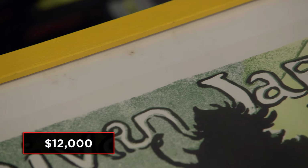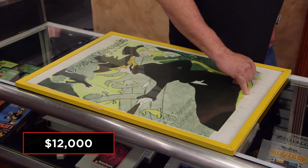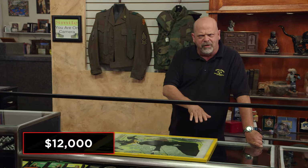How much do you want for it? I'd like to get $12,000, please. Okay, does not sound like a crazy number. But there are some condition issues. I mean, it looks like there's some water damage along the bottom. Okay. This right here, that's mold. Ouch. It can be worked on. It'll never be back perfect, but it can be worked on.